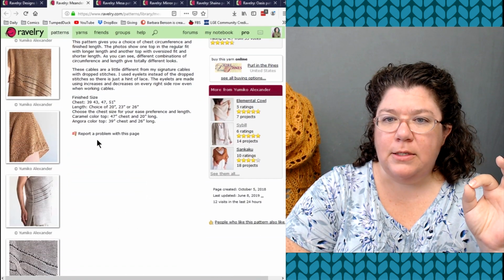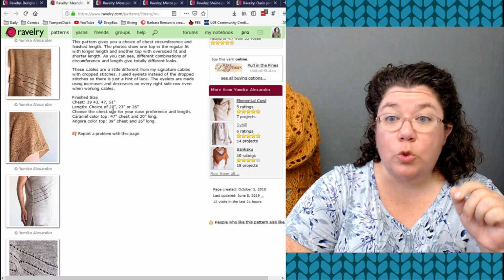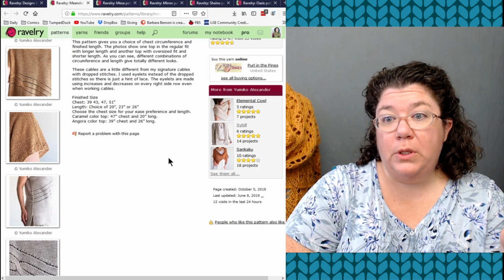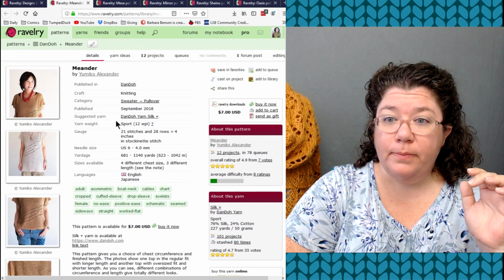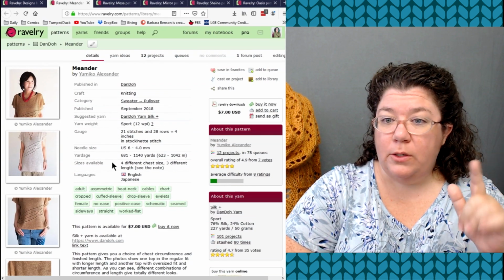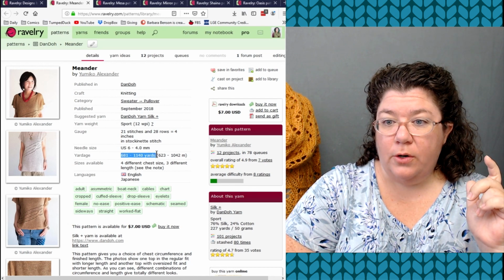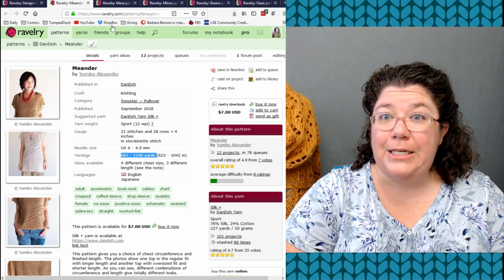And the sizes, here we go. These are chest sizes, and you have a choice of a 20, a 23, or a 26 inch. So that is really cool. That is Meander, and that's in the Sport Wake Silk. Look, it's knit on a 6, and here is the yardage. So it doesn't actually take that much. That's one of the great things about tees.